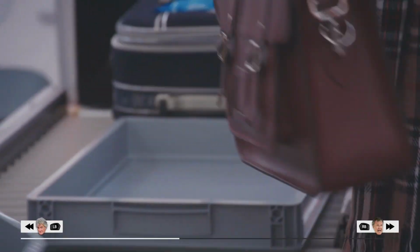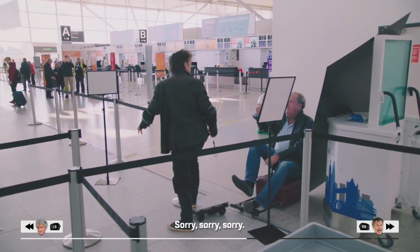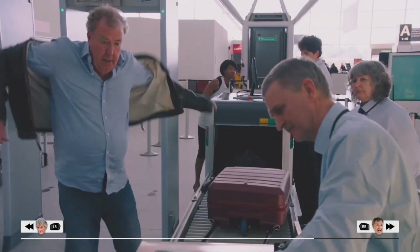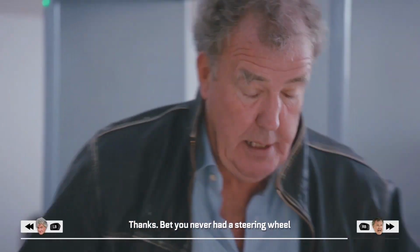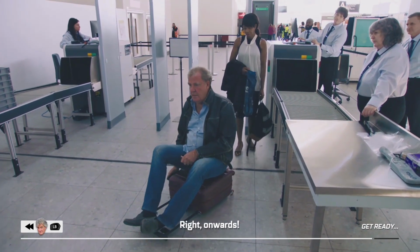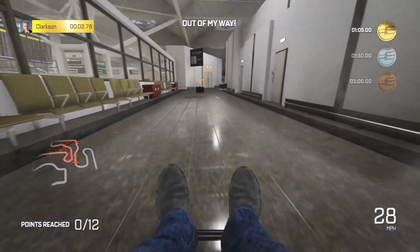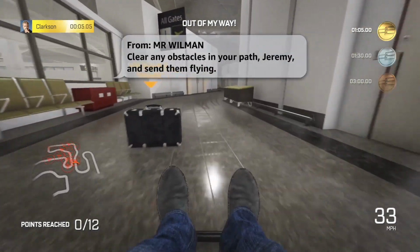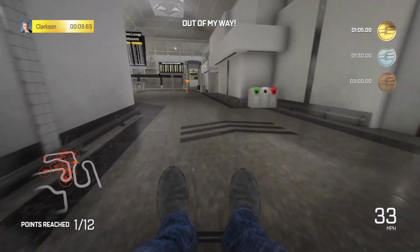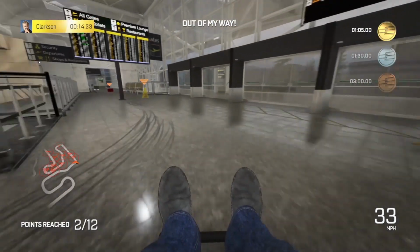Into security. Oh, God, my foot. Sorry. Sorry. That was my other foot. Yep, that happened. Thanks. Bet you never had a steering wheel go through customs before, have you? Ooh. Right, onwards. Go. Hello, how are you?